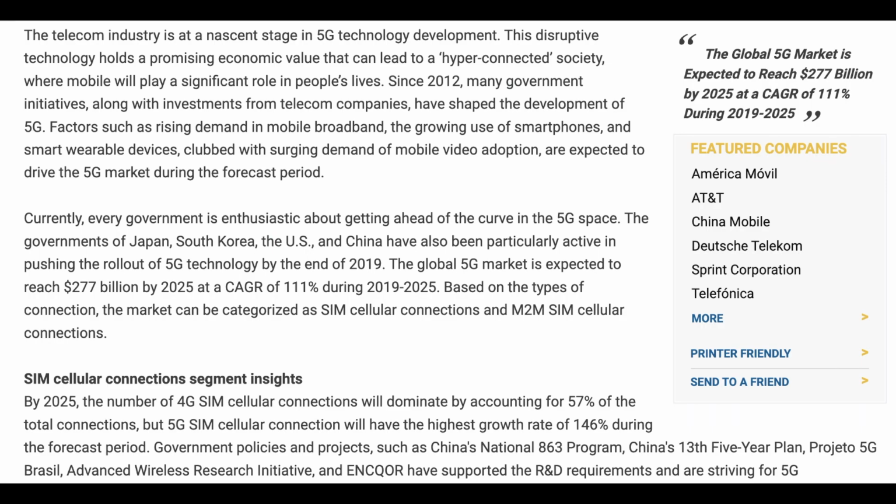According to the 5G market report 2019 through 2025, the market is expected to reach $277 billion by 2025 at a CAGR of 111%. I think it's safe to say that Movandi is creating products for a growing early-stage market. With the speed at which technology is moving, there will be numerous applications of 5G that will likely affect all industries.